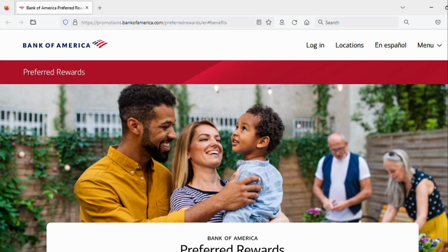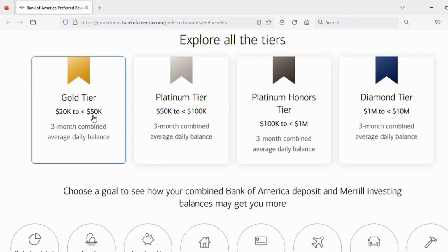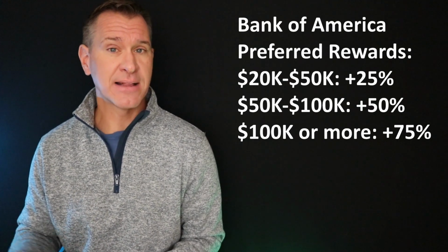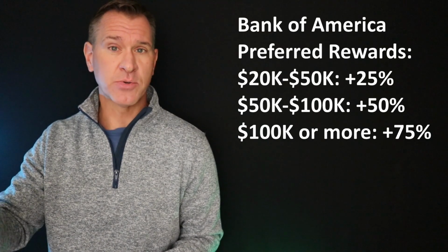In general, Bank of America's credit cards are not really all that competitive when you look at them compared to the wider market, save maybe one of their credit cards. However, if you are part of Bank of America's Preferred Rewards program, which means you have at least $20,000 with Bank of America or Merrill, their investing arm, and you have a Bank of America checking account, well then you can get a boost on your rewards that we're going to talk about here, and that obviously will change the picture somewhat. If you have over $20,000 but less than $50,000, you'll get a 25% boost on your points or your cash back.